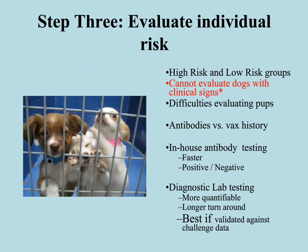So now we're going to go back and evaluate risk for individual animals within the group. Basically all we're doing is dividing them into high-risk and low-risk groups. We can't evaluate dogs with clinical signs, because once they have clinical signs, we need to put them into the high-risk setting. We do this mostly using antibodies and vaccine history. Sometimes we'll use only the vaccine history if there are no resources to do the antibody testing. But I'll make an argument that doing the antibody testing will get you a long way, save you money in the long run, and is actually an incredible life-saving tool.